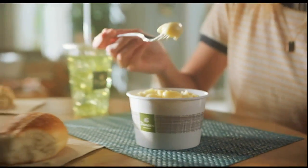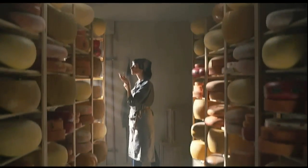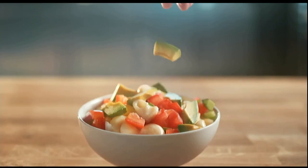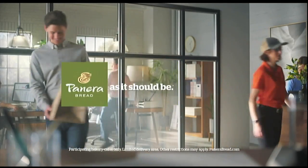How do you top mac and cheese? Start with 100% clean ingredients, like Vermont white cheddar. Then add bacon, barbecue chicken, or Baja blend. Catering and delivery now available. Panera, food as it should be.